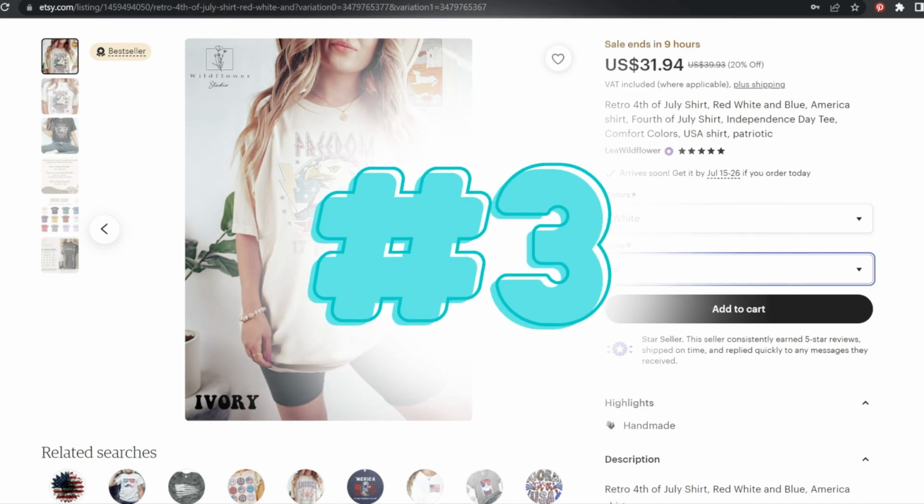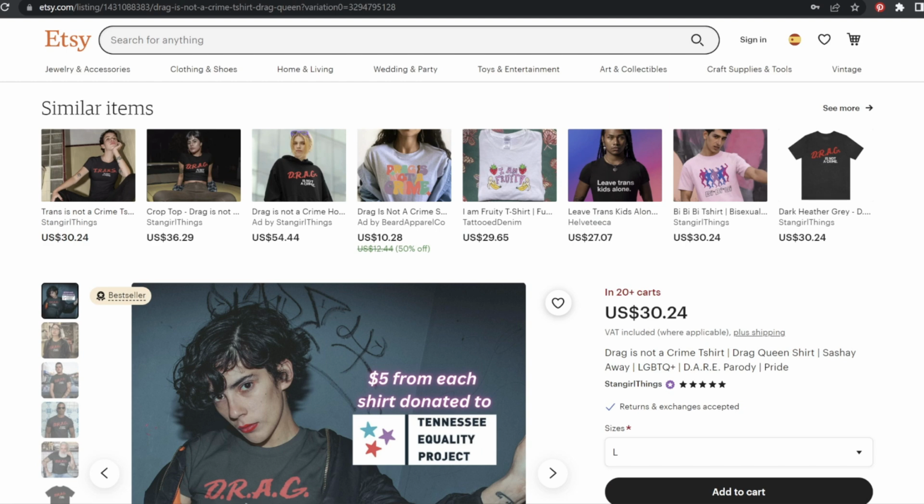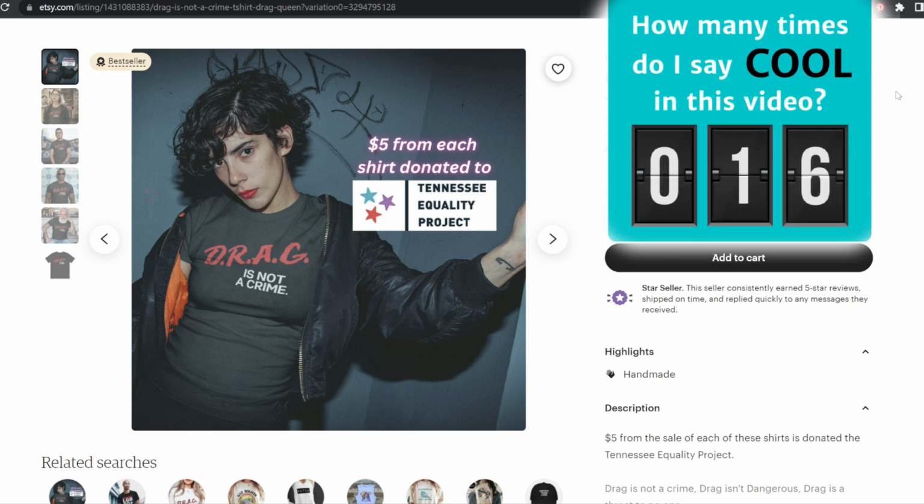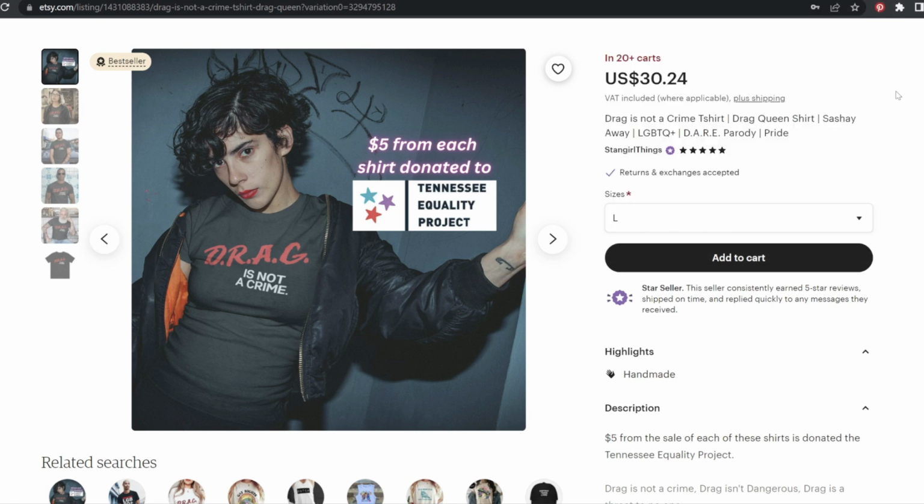Y'all, we are going to listing number 3. This is a bestseller. This is in 20 plus people's carts, and it is actually also donating $5 per sale. So it's working as a source of income, and it is working as a charity booster as well. So I thought that was pretty unique. I've not seen that on very many bestsellers like this before. So very cool.